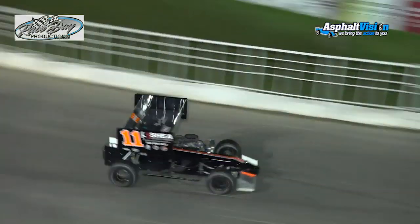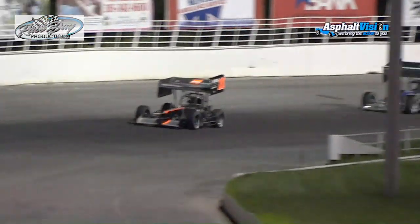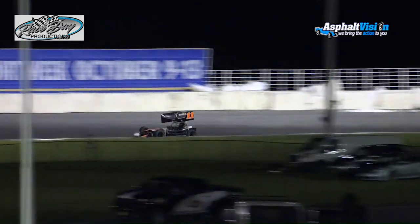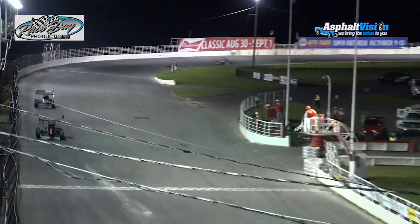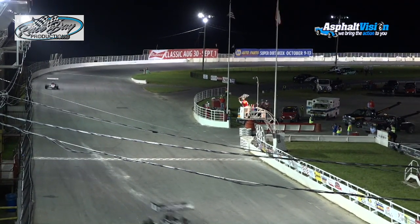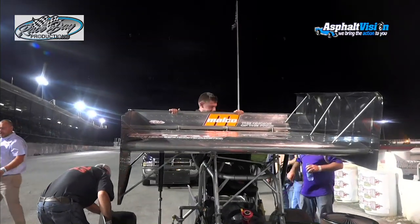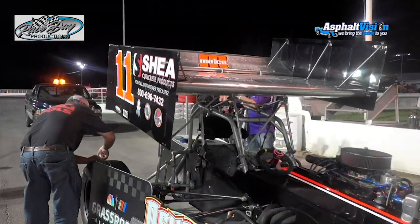Dufresne brings him down into turn number one. A 17.472, almost identical times as they come racing out of turn number two, half a lap to go. Going down in between turns number three and four, Dufresne is going to bring it out of turn number four and take the win. Nishina takes the number two spot, Anthony Lasordo third, Dalton Doyle fourth, the top four finishing in that order. Dufresne jumping out of the car here. Let's hear a big hand for the 350 winner tonight, Stephen Dufresne.